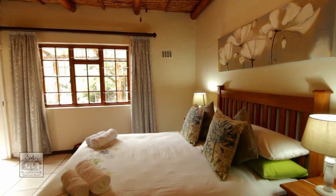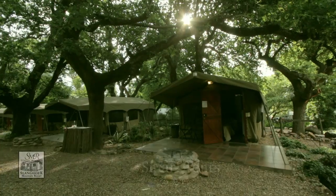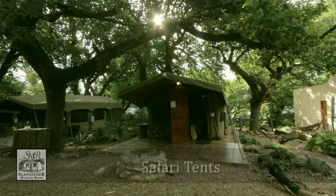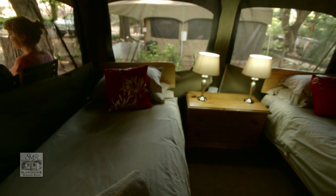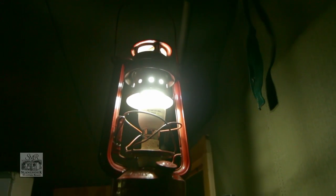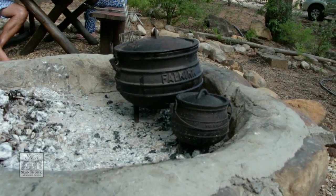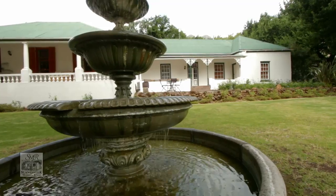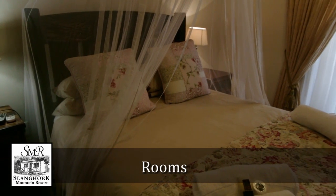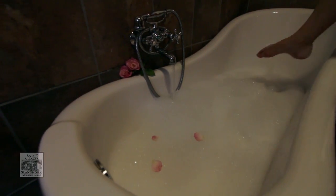For those who love the outdoors, but not necessarily setting up camp, the luxury canvas safari tents are ideal. These tents are permanently pitched under the nostalgic oak trees and equipped with beds, a fridge and their own bathroom facilities. Each safari tent also has its own braai and wooden picnic bench. A honeymoon suite and double ensuite room is another option for staying at this memorable resort.